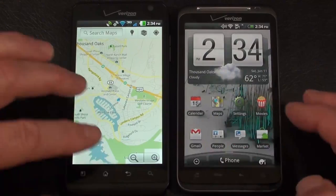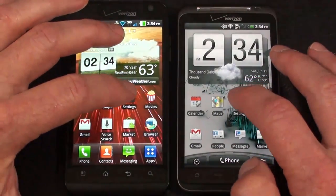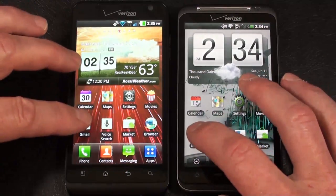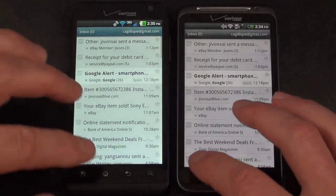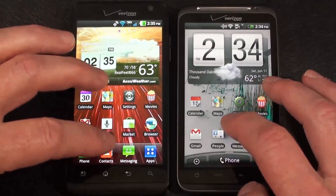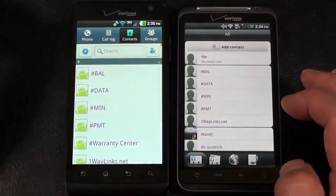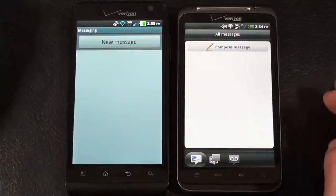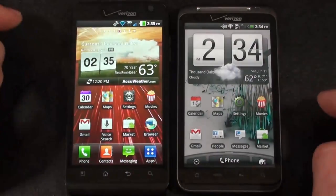That was the Thunderbolt. That looked to be the Thunderbolt as well. That looked to be the Thunderbolt. Let's try people on both, or contacts. That was definitely the Thunderbolt. Let's try messaging. That was the Thunderbolt as well.